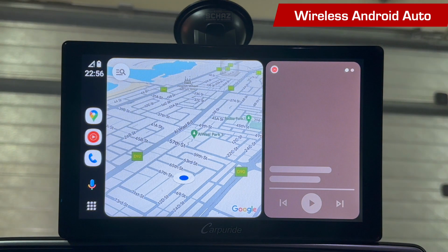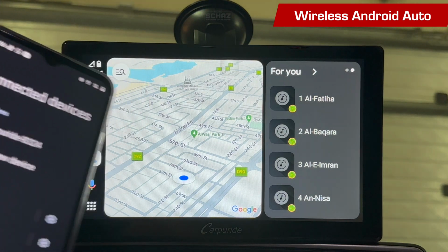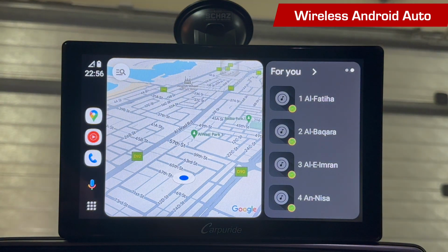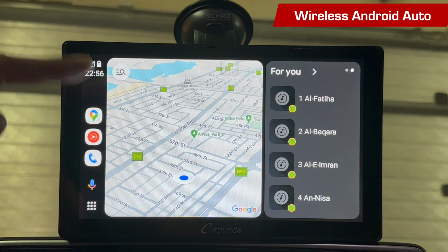There you go. So it's very quick to connect to the wireless Android Auto system. Now this is a one-time setup. You just need to connect your mobile through the Bluetooth with this screen once, and then every time you switch on the car, you'll get an option to go directly into the wireless Android Auto without establishing the connection again. As long as the Bluetooth on your mobile is switched on, it will detect the connection and take you to the home page of the wireless Android Auto, which looks like this.